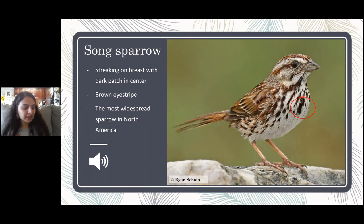So it might have sounded confusing, but instead of focusing on the jumble that follows, just focus on the three note introductions, and then everything else after will become more clear once you understand those three notes and that they belong to the song sparrow.